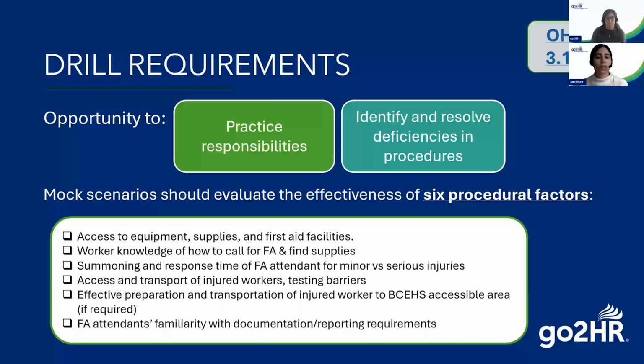So the first one is you want to assess the ability of the first aid attendants and the transportation assistants to access any equipment, supplies, and first aid facilities. You want to assess the workers' familiarity with how to call for first aid and the location of first aid equipment and supplies, and how effectively the first aid attendant can be summoned and how they can respond to those minor and serious injuries, and how effectively an injured worker can be accessed and moved. So to test those transportation barriers, both on-site and to medical aid. And then also looking at how effectively an injured worker can be prepared or packaged and transported to an area that is accessible to BCEHS, if that's applicable to your workplace. And then finally, you want to assess if first aid attendants are familiar with documentation and their reporting requirements.